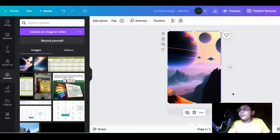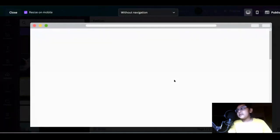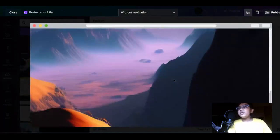Okay, we can have many pages for this, but on this activity, we are not going to have multiple pages. It's going to be a single page. But the thing is, it will have other images on the bottom of it. So let's preview the website. So the website will look like this. Yeah, it takes a bit of time to reload, but yeah.